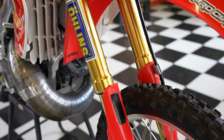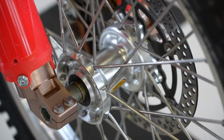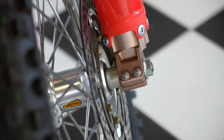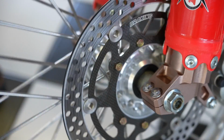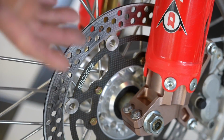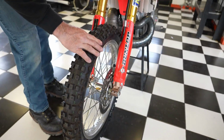The hub is a top of the line Talon hub with a Takasago XL rim. And if you zoom in closer, you can see it has a carbon fiber front disc brake rotor, which is something I've never seen on a CR500, but definitely reduces the unsprung weight.